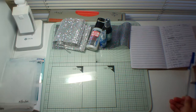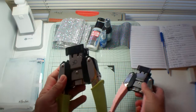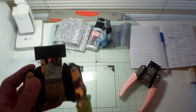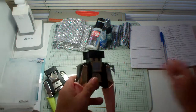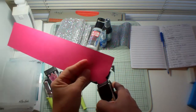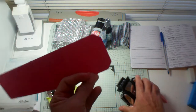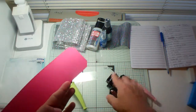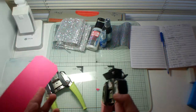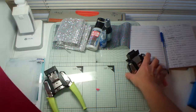Then number 14 is my pink and green corner chompers. So these two here are two that I added this year. And I'll show you. The pink one seems to be the one I've been grabbing the most lately because it's just an angle one. See, so it's great if you're trying to make something that looks like a tag. And it's great because these cut through lots and lots of paper all at once, and chipboard and things, and acetate and stuff like that. So they're great that way.